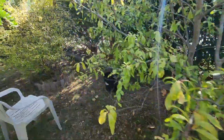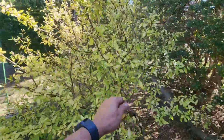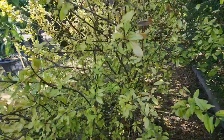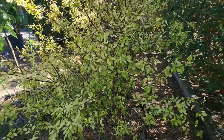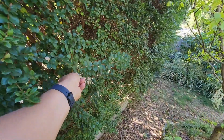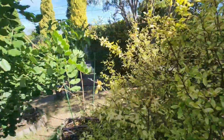But guys, come on, pomegranates are desert trees, like figs. When do you water an established fig tree? Never. When do you water an established pomegranate tree? Never. So it can't be lack of moisture, although this hedge here has been suspiciously happy lately. So I don't know, maybe he's taking everything from them, I don't know.